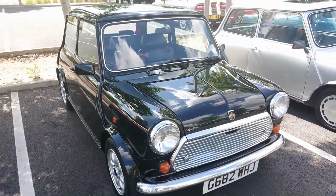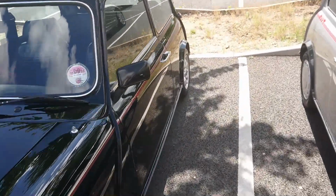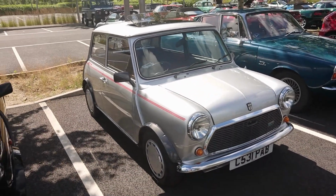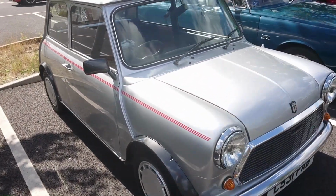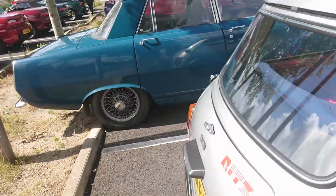We can sort of go around here and take a look at that side of it. Lots and lots of luxury and a special gear lever too. Mini Ritz, I don't think I've ever seen one of these before actually. There's so many special editions for Minis. And here's the Ritz special edition, 85, 86 on a C.